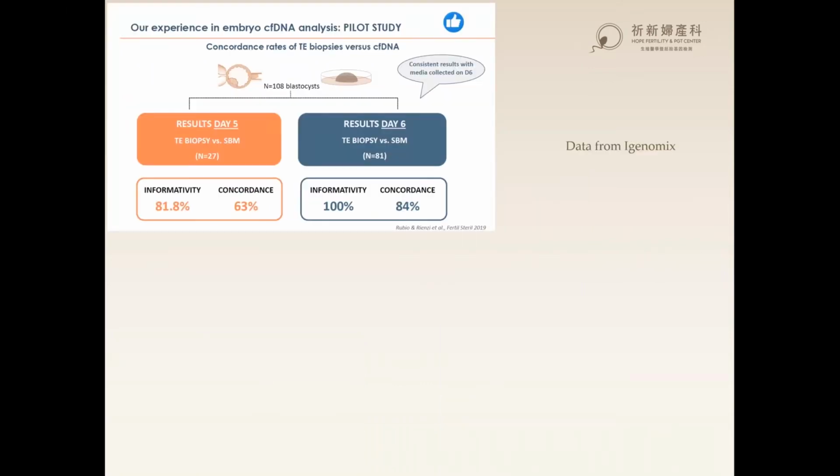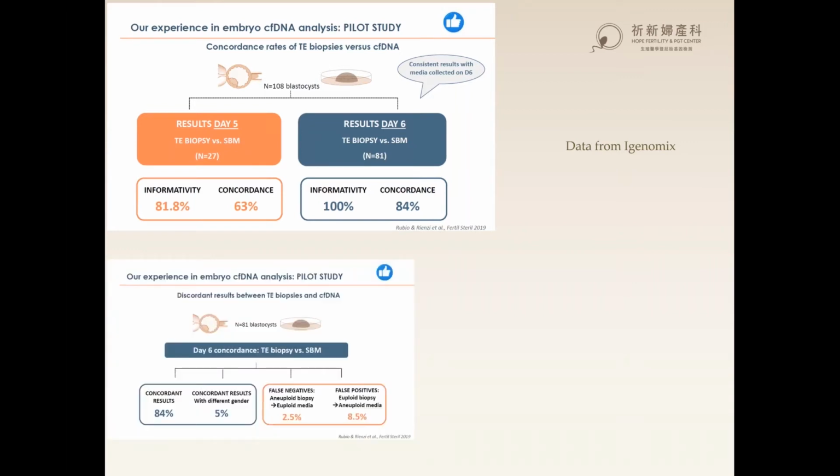Sperm culture medium from day 4 to day 6 had a better informative rate and better concordance rate than sperm culture medium from day 4 to day 5. The concordance rate of sperm culture medium day 4 to day 6 was 84%. 2.5% were false negative, that is euploidy medium and aneuploidy biopsy. 8.5% were false positive, that is aneuploidy medium and euploidy biopsy.